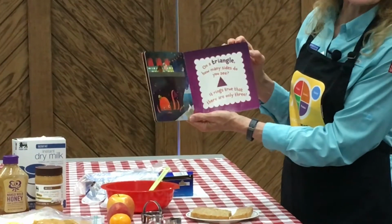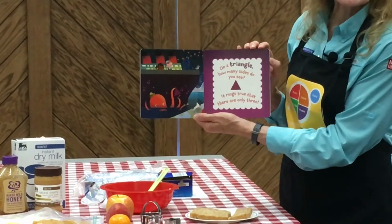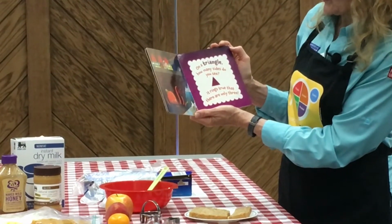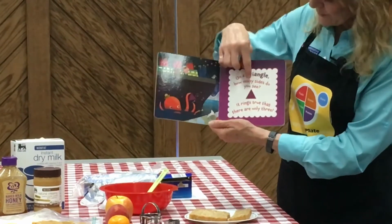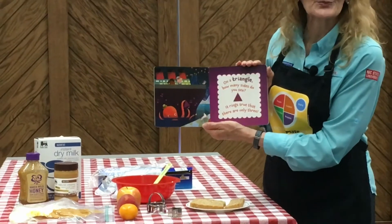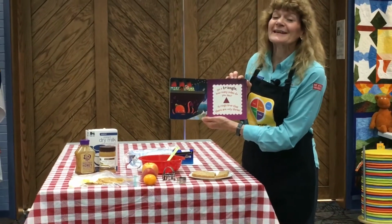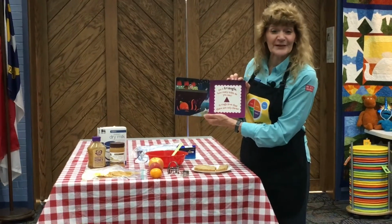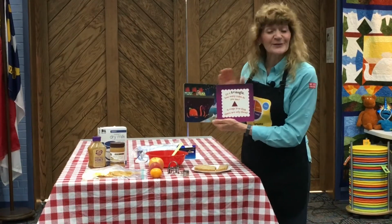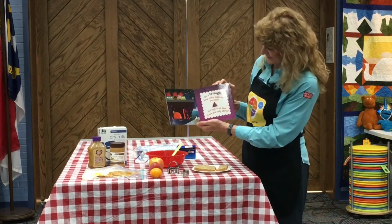On a triangle, how many sides do you see? It rings true that there are only 1, 2, 3. And we have a purple triangle. And we could easily cut that square into half and make it on the diagonal and turn it into a triangle.